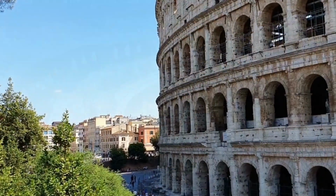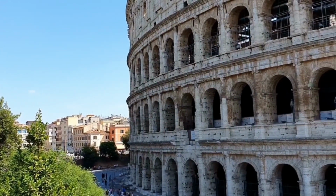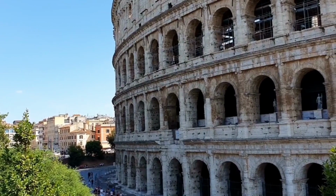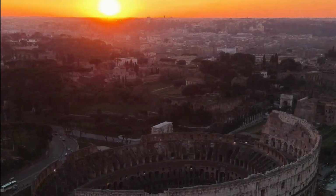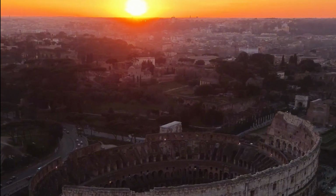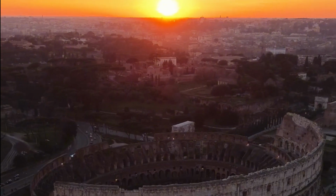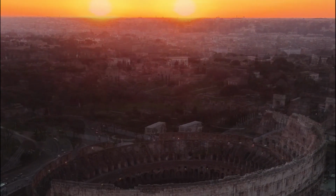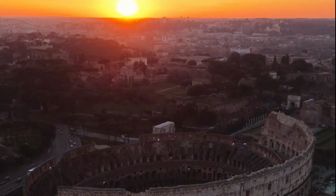and innovation. Despite the passage of centuries, its architectural brilliance continues to captivate and inspire visitors from around the world. As we marvel at the grandeur of the Colosseum, let us not forget the remarkable achievements of those who came before us. For in the stones and arches of this ancient amphitheater, we find not only a testament to human creativity, but also a lasting legacy of the power of engineering and architecture.